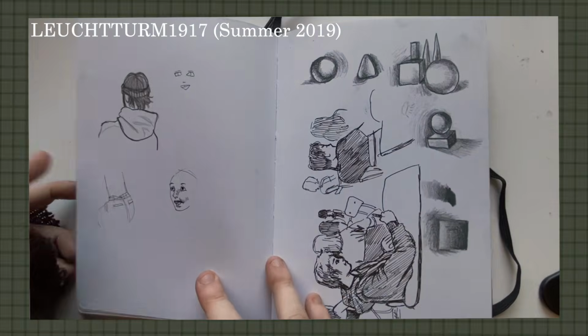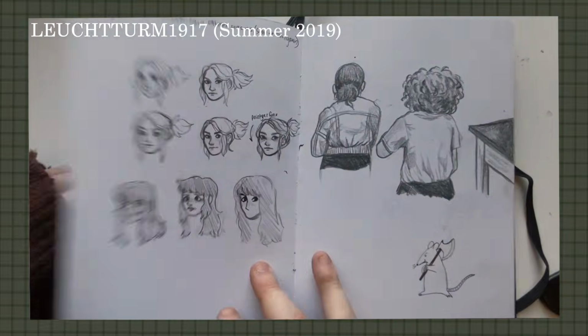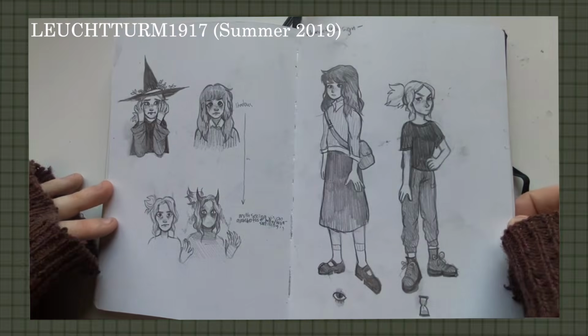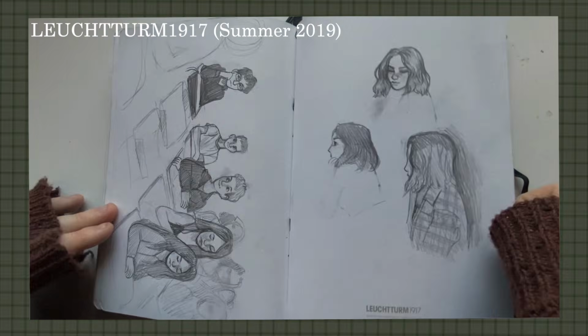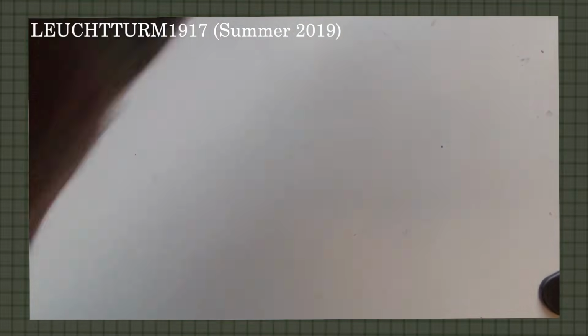You start getting more serious about it. The more you keep a sketchbook, the more you're going to draw, the better you're going to get. And that's another great thing about keeping a sketchbook, is that you can see your own progress, and you're not comparing to other people, you're comparing to yourself.